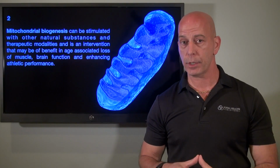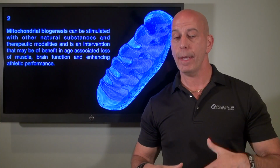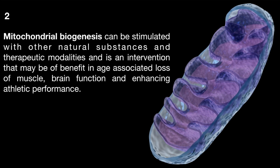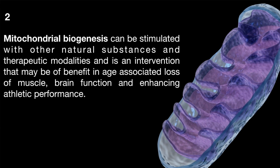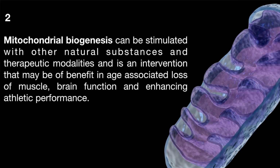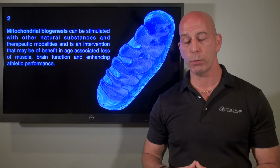Like I said in the beginning, this is going to be a big factor, because when you can make healthy and make a lot more mitochondria, you are a whole lot better off. Mitochondrial biogenesis can be stimulated with other natural substances and therapeutic modalities, and is an intervention that may be of benefit in age-associated loss of muscle, brain function, and enhanced athletic performance. We know this happens.